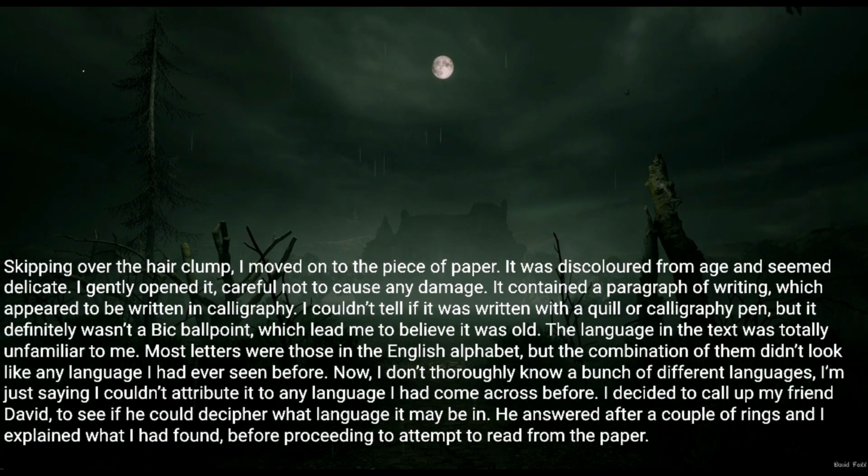It was discolored from age and seemed delicate. I gently opened it, careful not to cause any damage. It contained a paragraph of writing, which appeared to be written in calligraphy. I couldn't tell if it was written with a quill or calligraphy pen, but it definitely wasn't a big ballpoint, which led me to believe it was old.